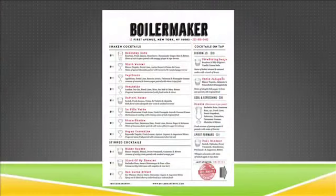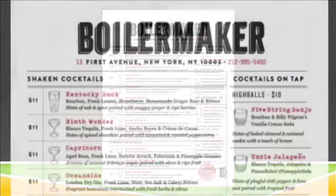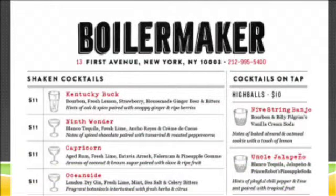Boilermaker also does it the same way. It shows you the type of cocktail glass that this comes in. It says shaken here. It says stirred later. But they take it a little bit further, and there is a little small description of how the cocktail tastes. So Kentucky Buck: hints of oak and spice paired with snappy ginger and ripe berries. I think that's really helpful in helping people find that cocktail that's going to work for them as quickly as possible.